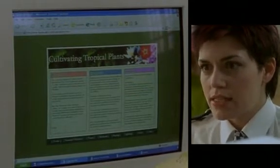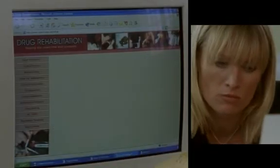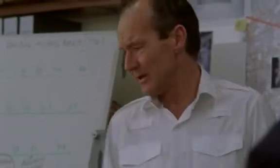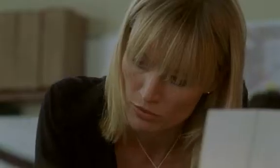This site came up before. It's mixed in with the herbaceous borders. Surviving addiction, drug rehabilitation clinics. Mike, come and have a look at this. I'm still trying to get my head around February the 4th. Hey, our time frame is looking crazy. God, you know, he's certainly interested in Chief Superintendent Walker. He's downloaded and filed all the press coverage about that shooting and the trial.